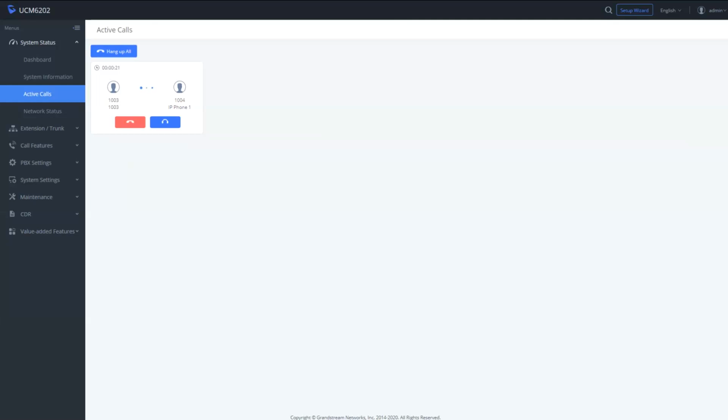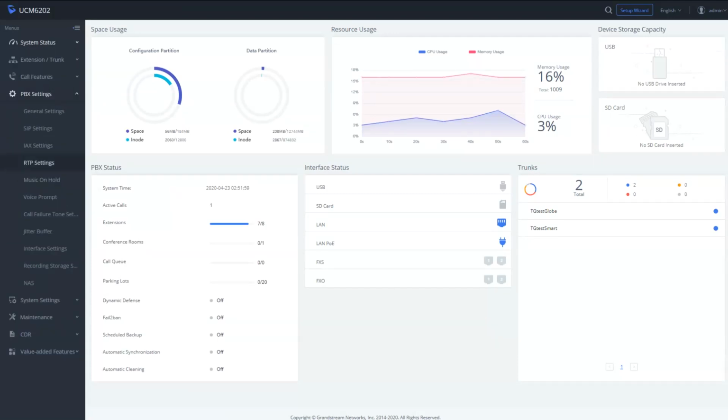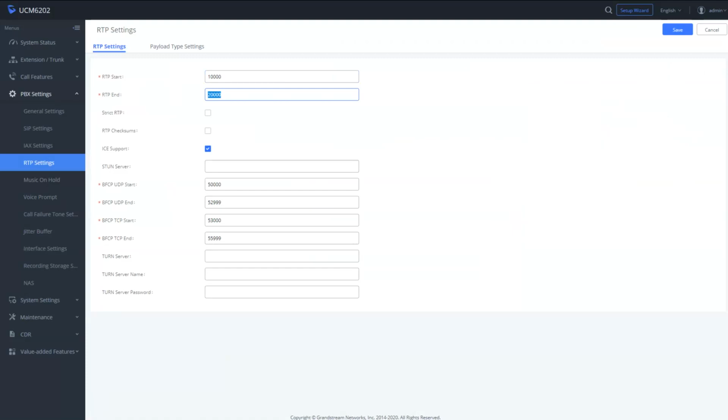Okay, so as you can see here, we successfully made a call and the audio can be heard by both parties. Now, I said earlier that we don't need to port forward the RTP ports 10,000 to 20,000. Is that right? Yeah, that's right, we don't actually need to. Okay, Rachel, you can drop the call now.